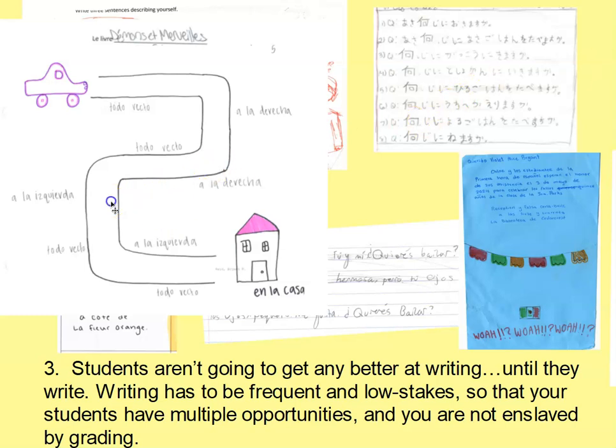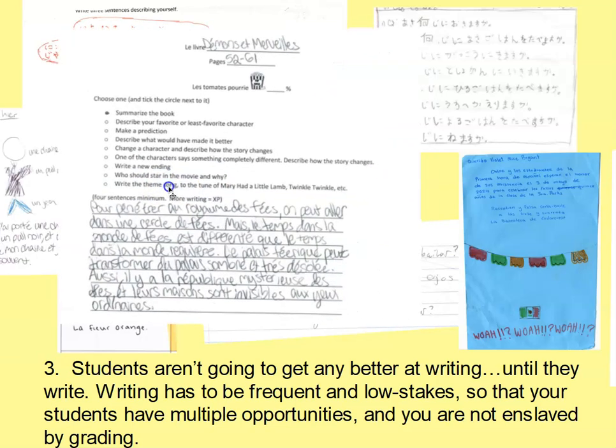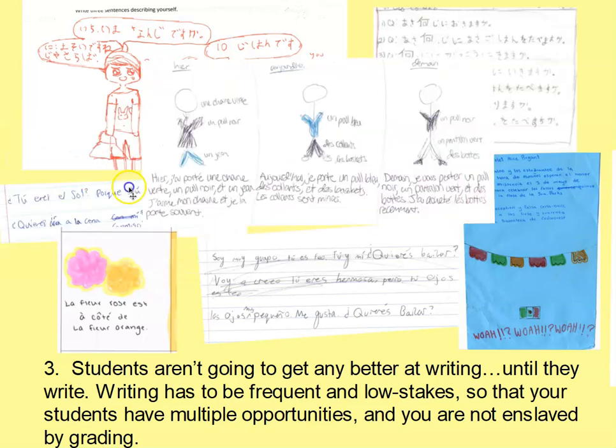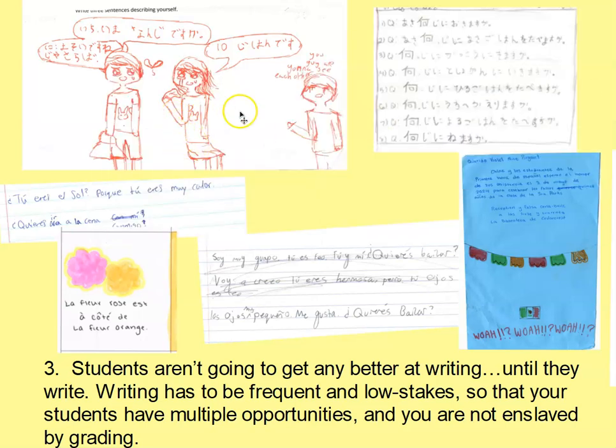So look, multiple opportunities. We were drawing maps. Here was a typical quick write, and I let them choose what their subject was. Here, they were just drawing people with clothing and describing the clothing and what they wore yesterday, today, and tomorrow. I said, describe yourself. So they did it as a comic. That was great. This was an invitation to our quinceañera.